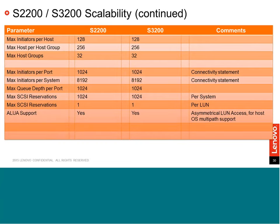And more scalability options: maximum hosts are 128, supported on both systems. A host is just a server that you are connecting to the storage. And for the host group, when you are doing clustering, such as a VMware cluster or a Microsoft Hyper-V cluster, you can have up to 256 hosts in a host group.